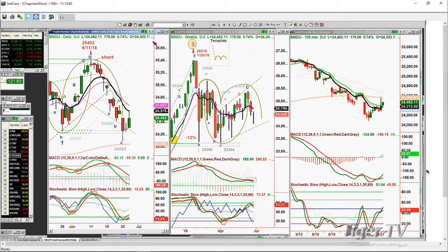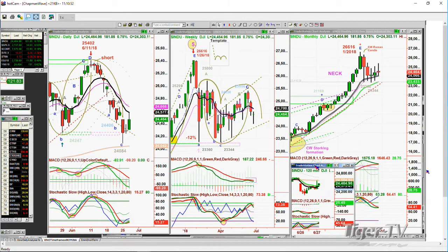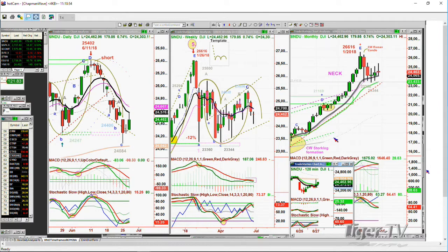So I'm looking at this and I'm saying to myself, okay, the bounce is unfolding. The lowercase m in the weekly chart is unfolding. Let's get away from the 120-minute chart. We don't need that right at the moment for the Dow. We do need to look at the monthly charts for the next few days. I'm making a big deal about the monthly charts. Why?